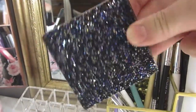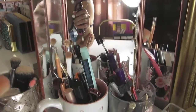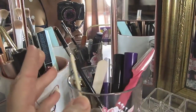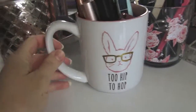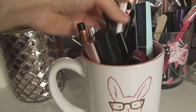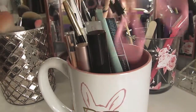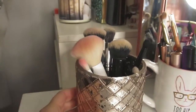And then we have over here my mirror that I got from Sephora that's so cool looking. And then my eye blending brushes, crease brushes. And then over here I have a little mirror that has a light on it. Then I have my cups. This cup just has miscellaneous, like some mascara, some tools. And then in this one, my Too Hip to Hop bunny cup has my mascaras and eyeliners and a couple of brushes in there, my eyelash curler, and just things like that. And then I have this other really pretty pink vase that I keep some more face brushes in.